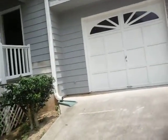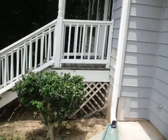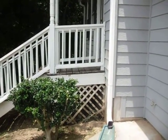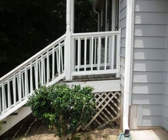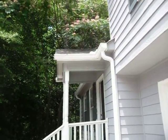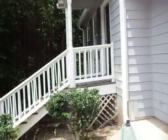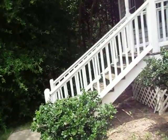I'm going to point out a pretty big one here to start out with, and that is that the front porch is all leaning forward. It has settled about 6 inches, so all of that front porch needs to be jacked up. The portico is leaning as well, so that's all got to be raised up about 6 inches, and the steps and the front porch will have to be rebuilt.